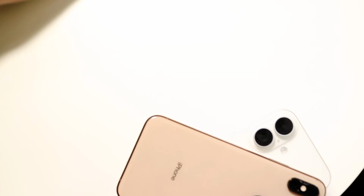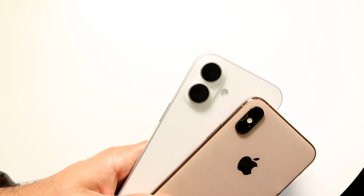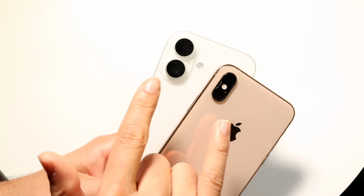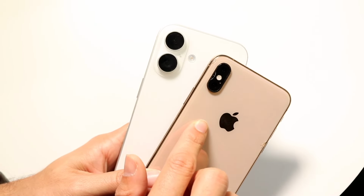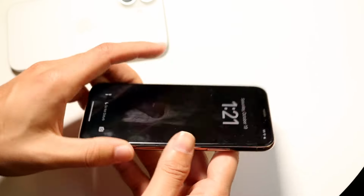From the camera side, like I said before, we're getting a dual camera setup on the back of both of them, which is always nice to have. So a wide and ultra wide camera on the iPhone 16, but a wide and telephoto lens on the iPhone XS. So that is a slight difference here. For me personally, when I'm looking at both these lenses, the iPhone XS camera, you can do 4K at 60 on the back, 1080p at 60 on the front.